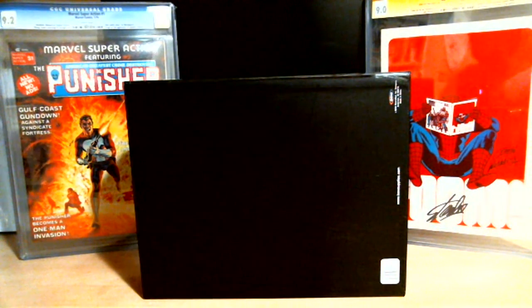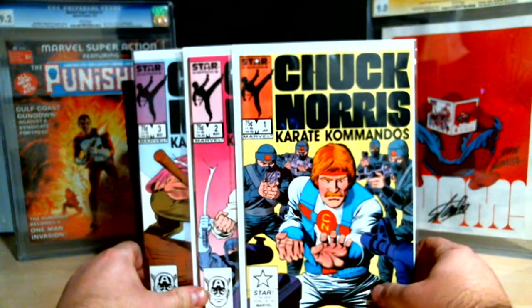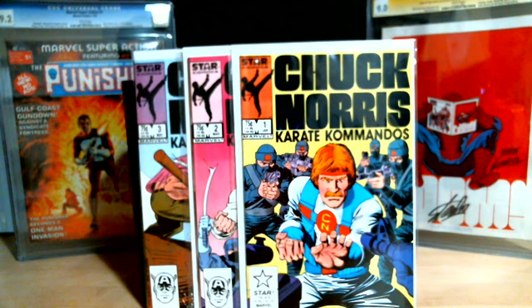Next one here was under the Star Comics flagship that Marvel did in the 80s, which was geared towards a younger audience. I believe they had a Heathcliff comic. They did a Droids comic that I believe had pencils by John Romita. This one here is a story by Joe Duffy, and it has pencils by the great Steve Ditko in all 3 issues. And each issue is a standalone. You don't need to read them in sequence. And it's about Chuck Norris and his Karate Commandos.